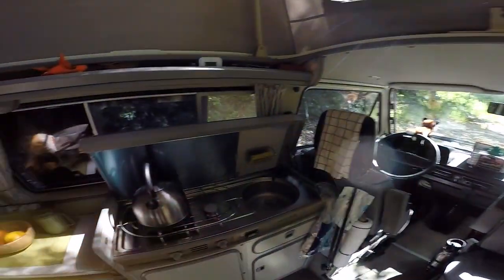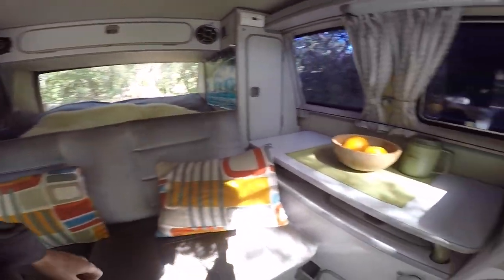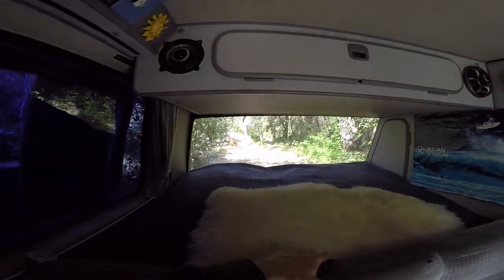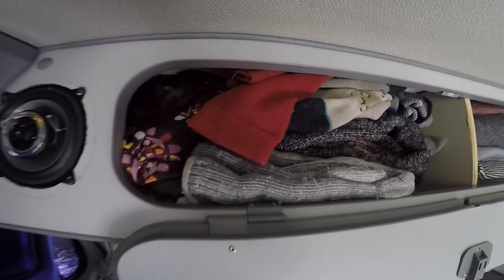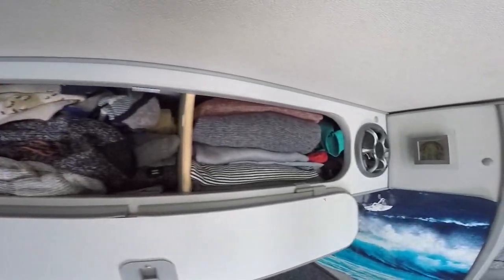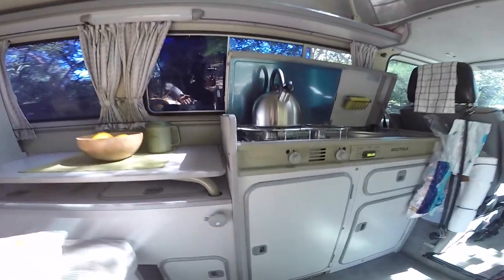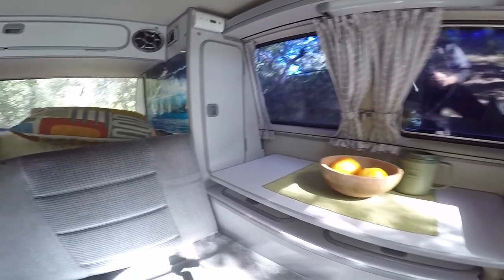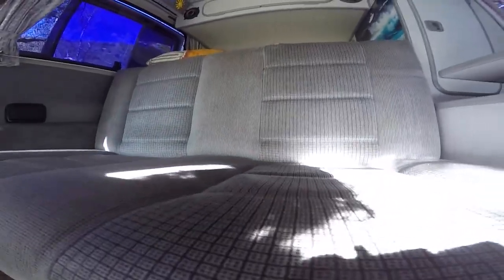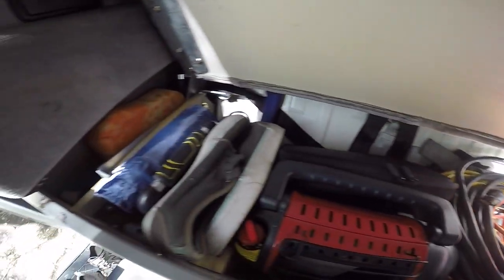That's all my stuff. I'm in kitchen mode right now. Just got done making coffee. So got the bed made up. You can tell I really have packed in the clothes up top. And the other thing that really helped out is just utilizing the other storage more, particularly these storage cabinets back here. I've got this just packed full.